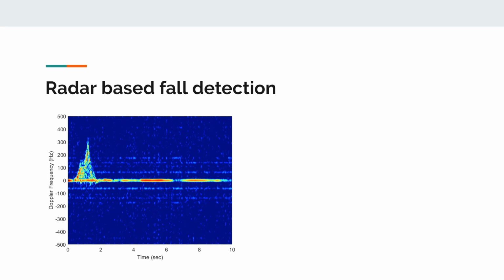So this is the Doppler signature for a fall event. You can see very clearly that spike, and this is the approach that you typically use: you create an image from your Doppler data and then get some features from that image to then do some kind of classification task on.